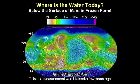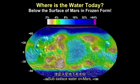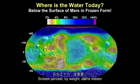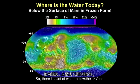This is a measurement we obtained a few years ago from a Mars orbiting satellite called Odyssey. Subsurface water on Mars frozen in the form of ice, and this shows the percent. If it's a bluish color, it means 16% by weight of the interior contains frozen water or ice. So there is a lot of water below the surface.